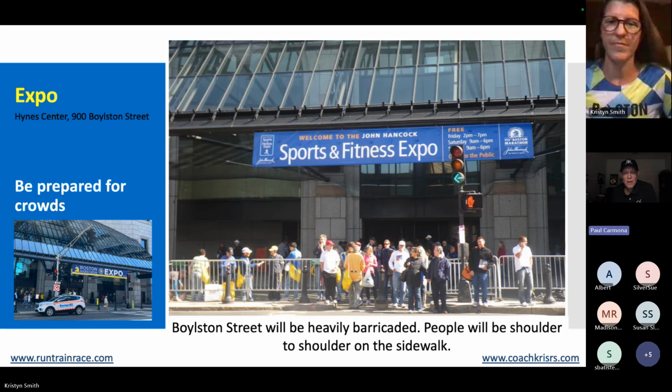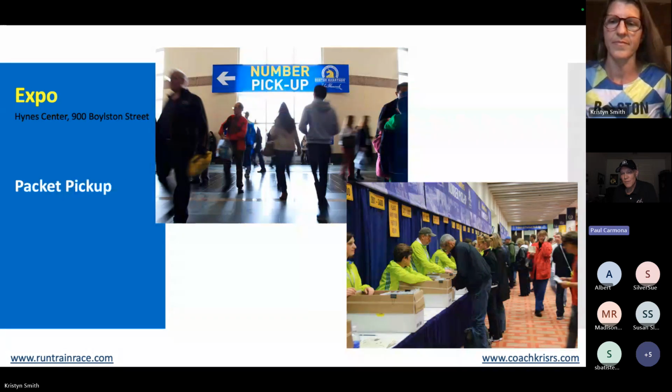But Boylston Street is also heavily barricaded. You see that bicycle fencing in the photo? That bicycle fencing runs the entire length of Boylston Street along the sidewalks, and it keeps people from crossing except at the crosswalks. And so you can see the people waiting to cross Boylston Street there. As you work your way down the road, the crowds get very, very thick, so walking along the sidewalks can be a bit tough at times.